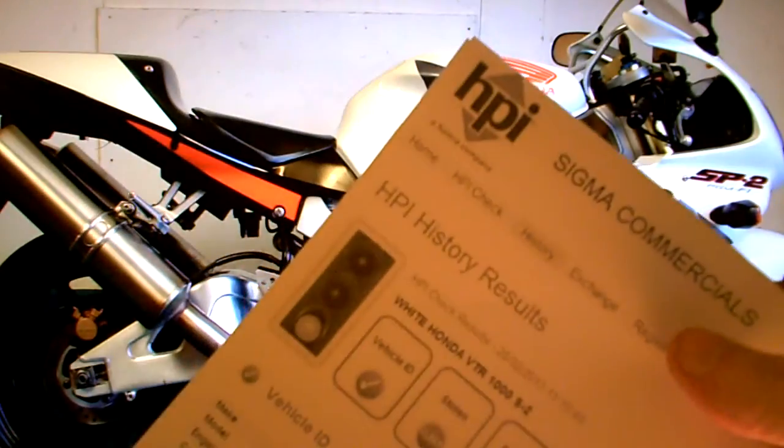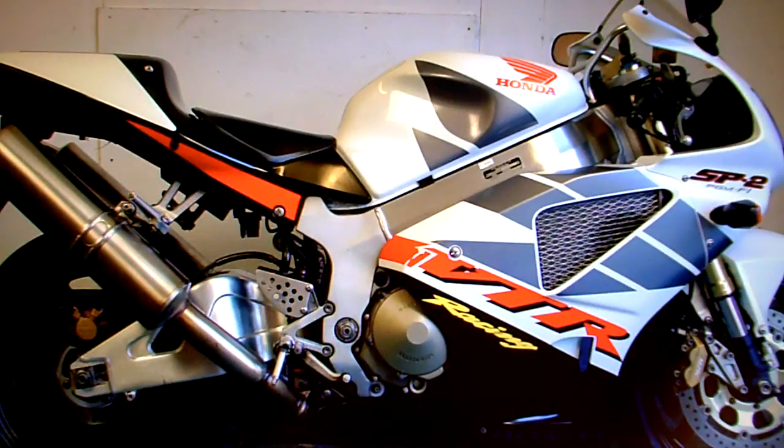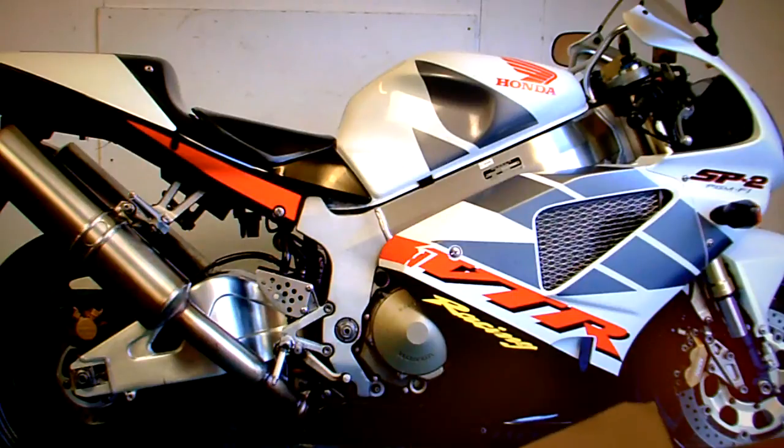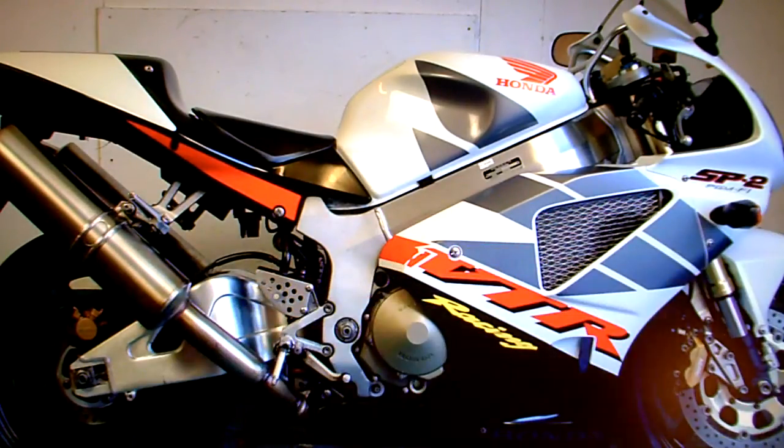HPI check certificate that shows it's all completely clear, there's nothing there in the bike's history to be concerned about. There's the last MOT test certificate which expired in March 2007. There's three little things to point out about the bike.